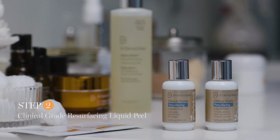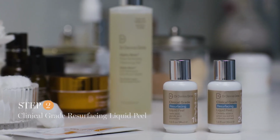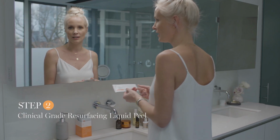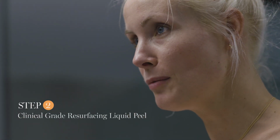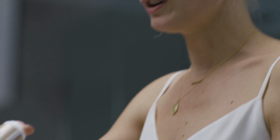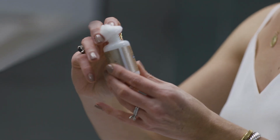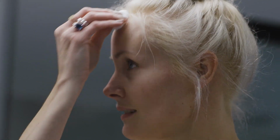Next, I move on to my Resurfacing liquid peel. It doesn't replace your daily peel, and I use these in the morning because they are so quick to use. Very important that you use a cotton ball because that will actually put the product onto your skin. So you want to do 2 turns, 3 seconds each. 1, 2, 3. Move the cotton ball over. 1, 2, 3. And then massage that into your skin.